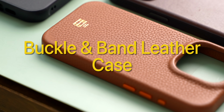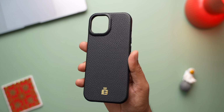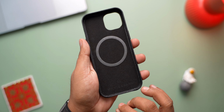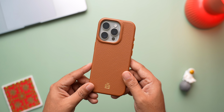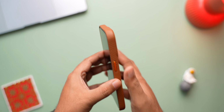Next up, we have the leather cases from Buckland brand. Thanks to the textured leather, these are the most unique leather cases in this list. It not only looks good, but this texture also provides a lot more grip compared to any of the previous cases that we saw. There is a very soft microfiber lining on the inside, and the phone fits perfectly snug inside this case. There is a golden Buckland band logo at the back, which depending on your taste you may or may not like. The buttons on this case are again made out of metal.